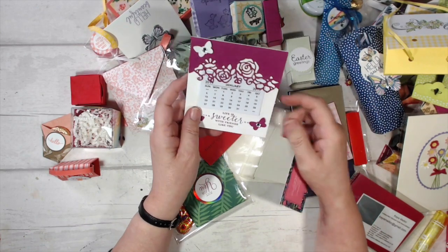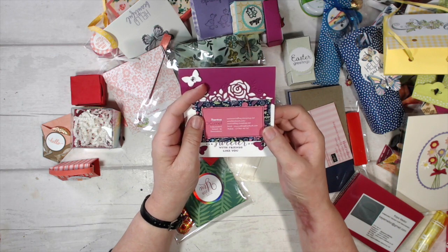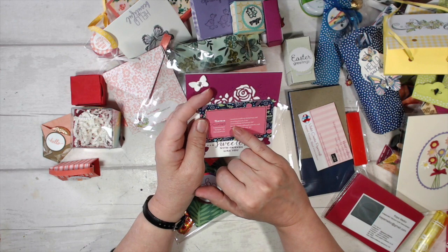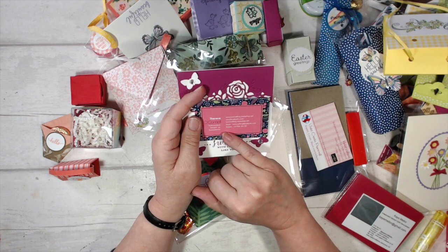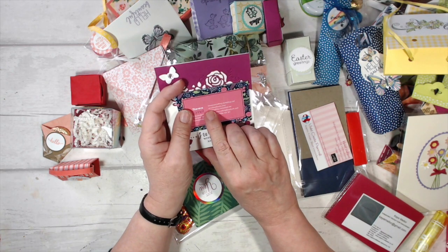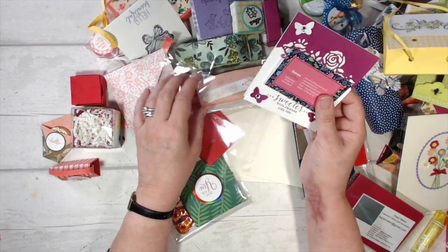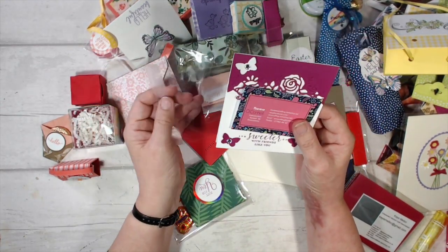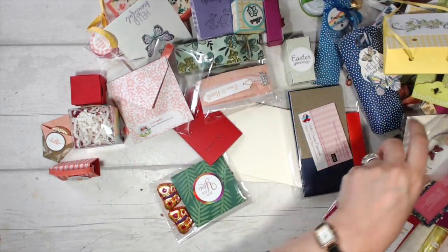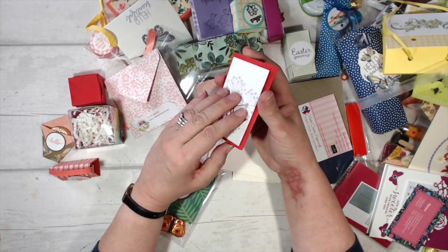Calendar, always useful. And this is from Teresa O'Connell, and Teresa's at wowcrafting, that's her email, sorry. She's only got her shop details on there. I don't know whether she's got a blog, but she has got Facebook, www.facebook.com/wowcrafting.stampinup.net. So you can find Teresa there. I hope I haven't just mispronounced your name.